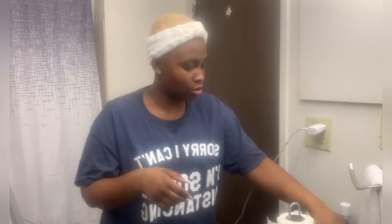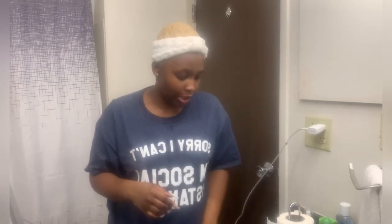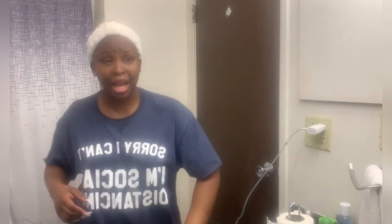So yeah, this tea orange tea scrub is amazing. Again, you only use it twice a week. It's not really a harsh exfoliant. Then I go in with a little cotton round and my rose toner.